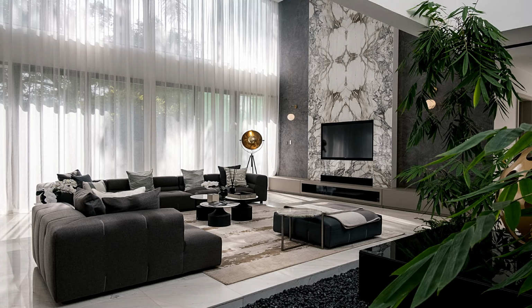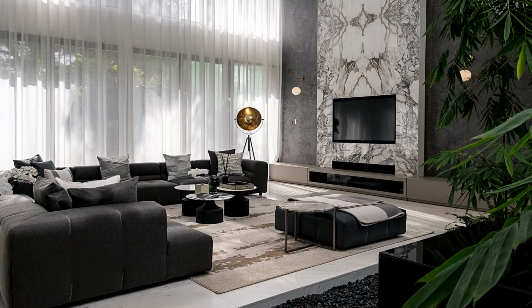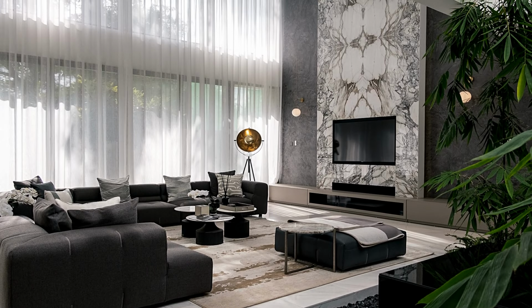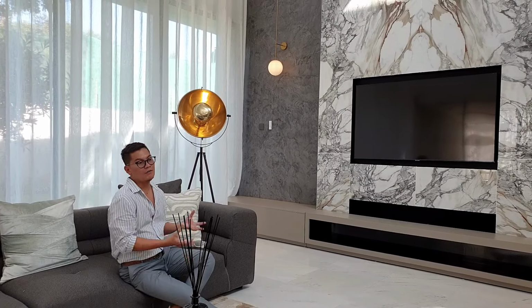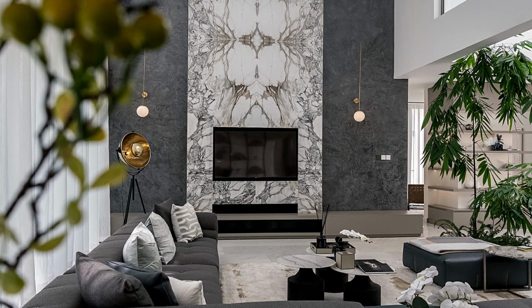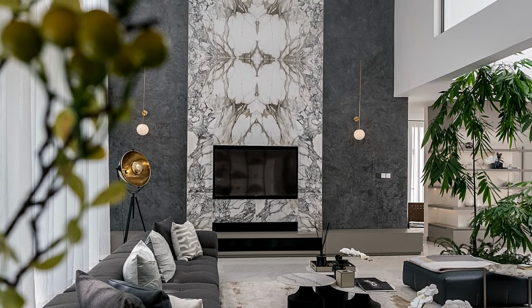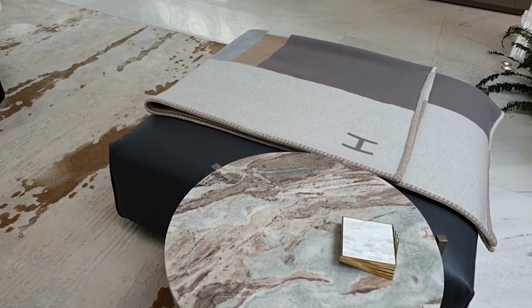On both sides of this marble panel, we've used a perlata paint effect, which is really nice, that gives a depth and warmth on this area, because as you can see, we have a very white floor that gives a cold feeling. So what we did here is we balance it out with the paints, with the color of the woods, with the furnitures.